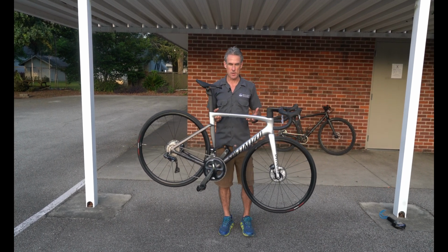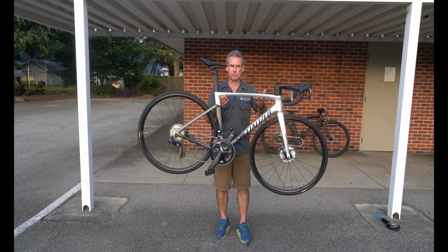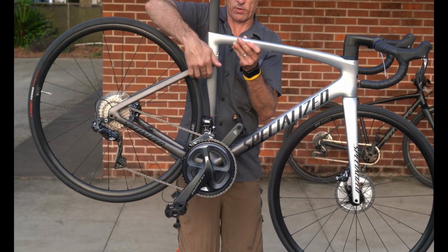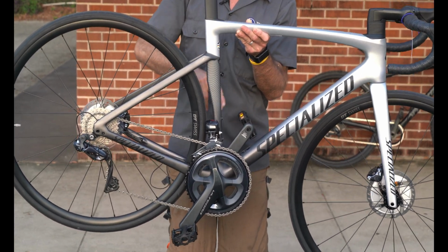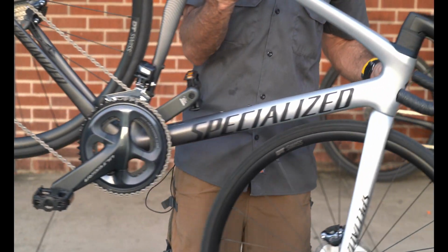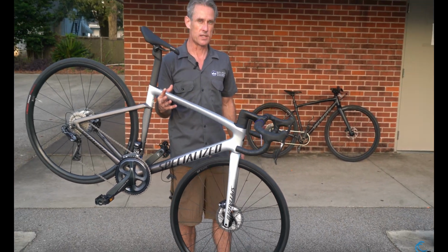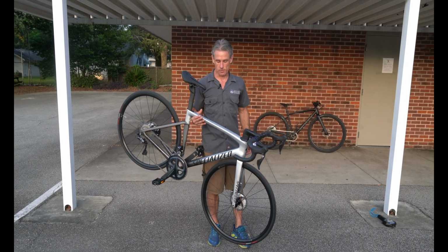I've seen it on the Specialized website, and you see it's silver, but if you see this bike in person, it's got a lot of details in the color. There's some really cool stripings, some two-tone. This bike is beautiful anyway, but I think in this silver, this bike just really screams awesome.